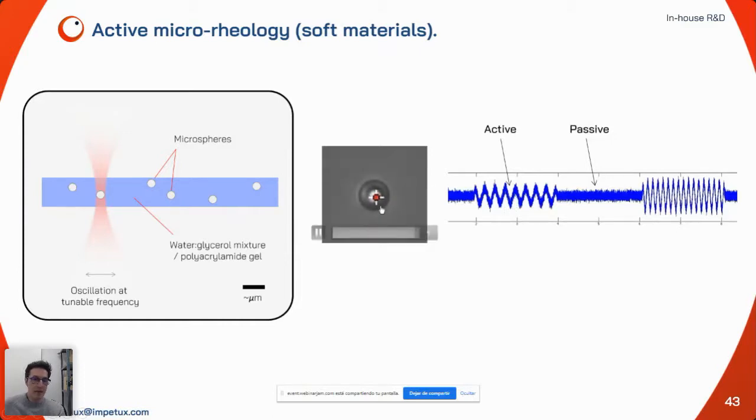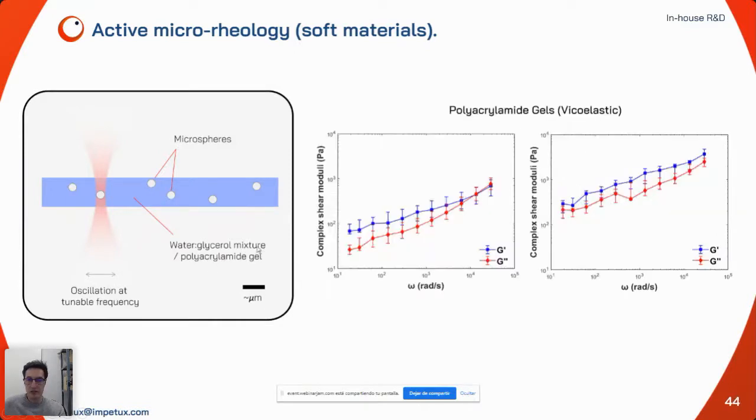And you can embed particles, for instance, inside hydrogels in order to assess their mechanical properties. For instance, polyacrylamide gels, which are viscoelastic. This routine computes the complex shear moduli, G' and G'', which stand for the elastic and the viscous part. And you can see that you can probe the system up to the kilohertz regime, and you can probe stiffnesses up to several kilopascals.